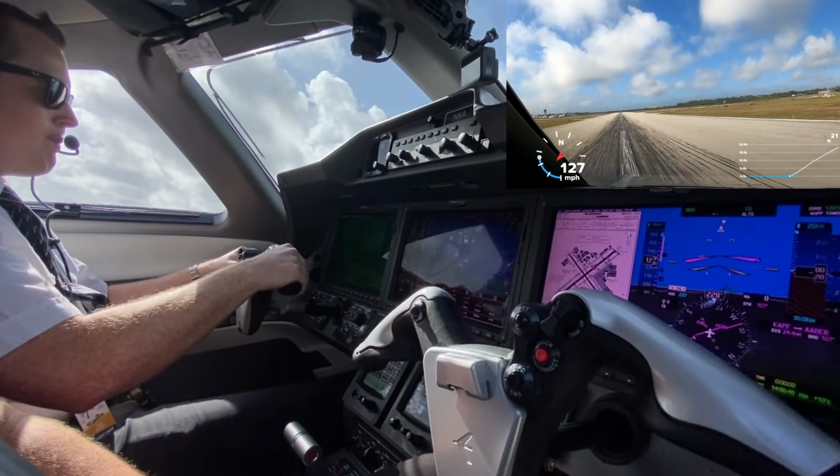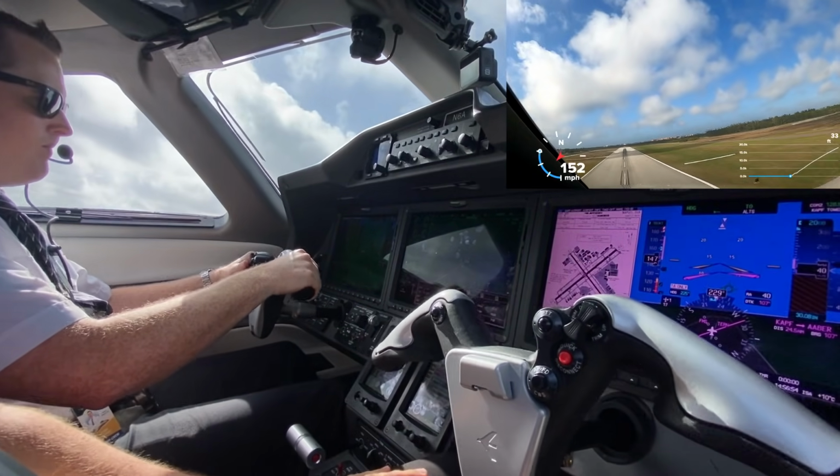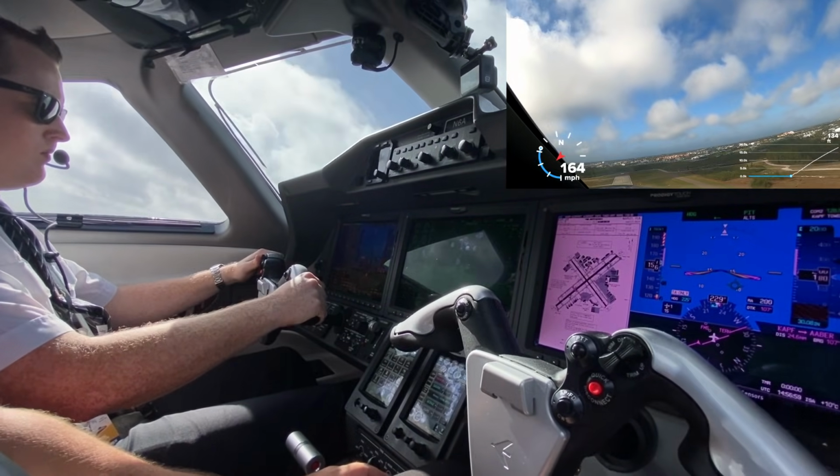5-7 Mike Papa, just as an update, I'm about a 3-mile final now, so he'll get on the ground. I've got one more Hawker coming out, and after him, I should have a hole to get you out of here. Roger, appreciate that. 5-7 Mike Papa.